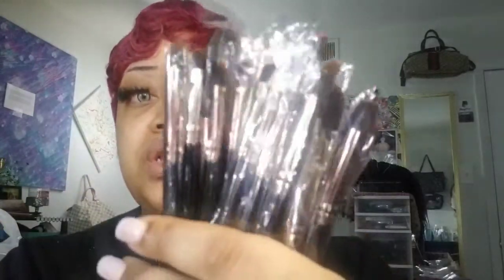So yeah, definitely go check out this 22-piece makeup brush set on Amazon.com from Maange Beauty Store. And like I said, do check out their other items as well. And this set you cannot beat. Like I said, you get 22 brushes. You get a free storage case as well, and then you also get a beauty sponge, which I am obsessed with. I'm obsessed with beauty sponges as well.